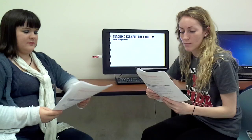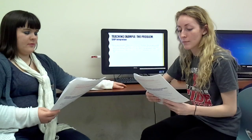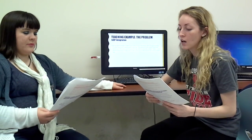So for our teaching example, we used the following problem for our COP integration. There are approximately 1.5 billion acres of the Amazon rainforest. There are approximately 1.2 million acres lost to deforestation every year. What percent of the Amazon rainforest will be lost in the next 5 years if we do not make efforts to halt deforestation? What percent will be lost in 5 years if we cut the current rate of deforestation into a third of its current rate?